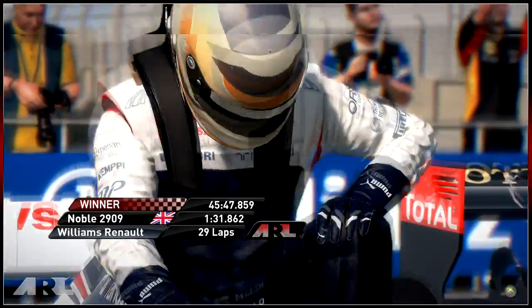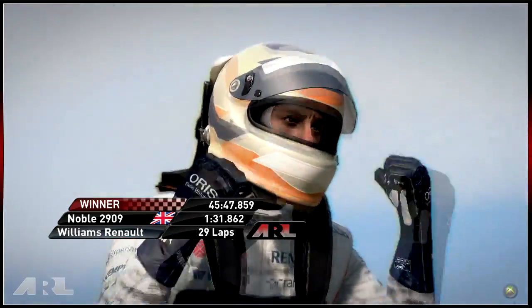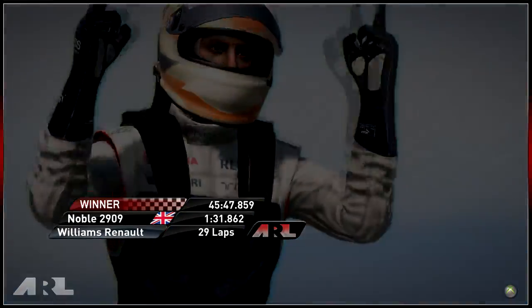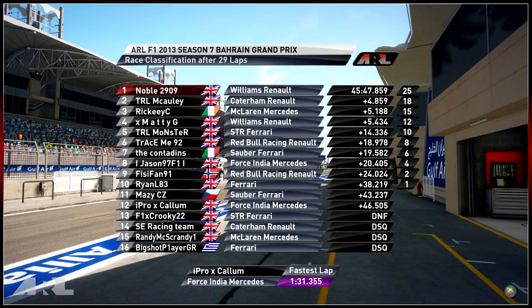But at least there's one Williams on the podium, and it's a man we've come to expect at the top step of it. Noble, 299 Willie's, now has his 4th race victory of the season, and it looks as though it's probably going to be the status quo all over again. Here are the results of the Bahrain Grand Prix. What a race it was. And of course, we have our same old winner.